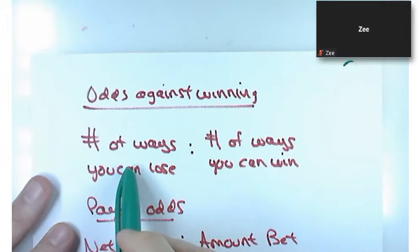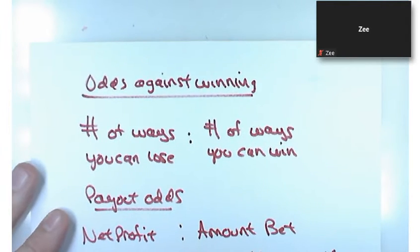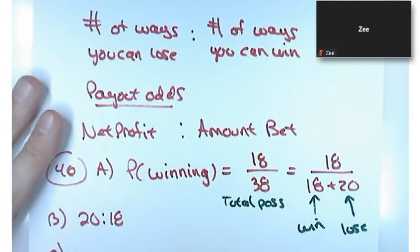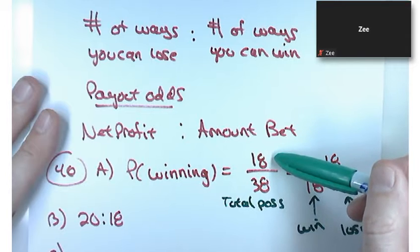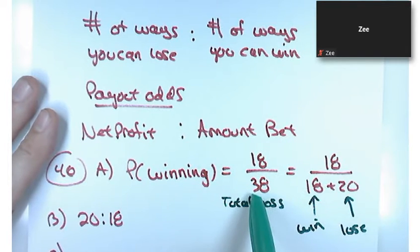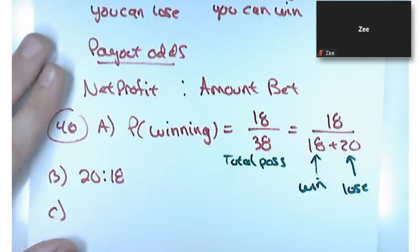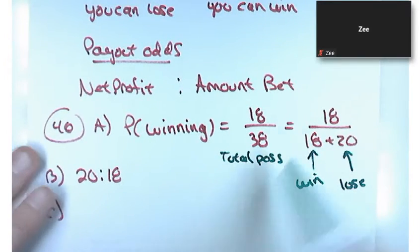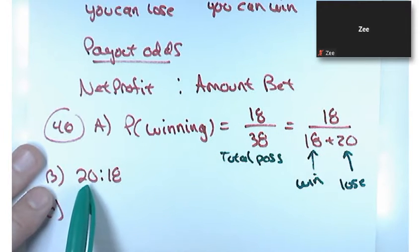Odds against winning are the number of ways you can lose versus the number of ways you can win. When you're looking at a roulette wheel, out of the 38 slots, only 18 of them are odd. So that 38 represents the 18 ways you can win and the 20 ways you can lose. So your probability of winning is 18 out of 38, but your odds against winning are 20 to 18.